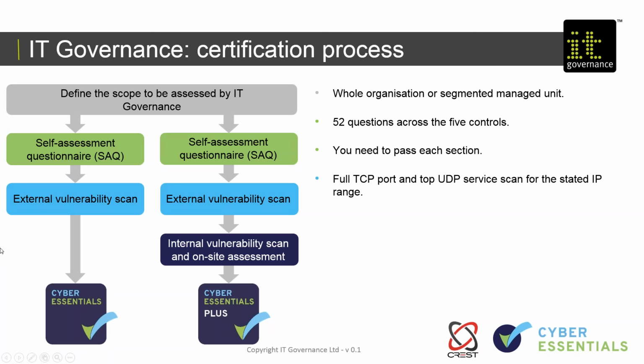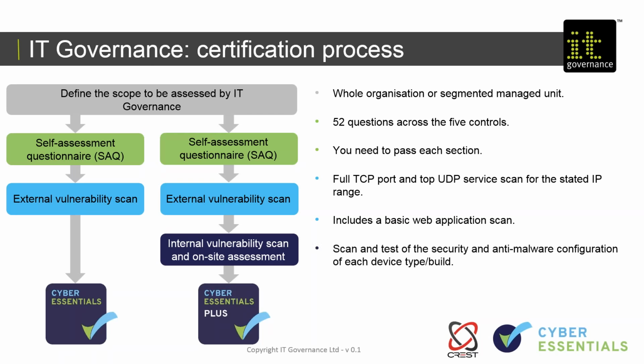The scan itself is a full IP scan. For those of you who are into vulnerability scanning and know what it means, it is essentially a full port scan across TCP ports and UDP ports to make sure there are no known vulnerabilities visible externally. It does a little bit of basic web application scanning for any of the web apps on those IPs as well. The on-site test will then test the security and build configuration standards of each device in scope, so the laptops and desktops and other devices that are internally accessible.